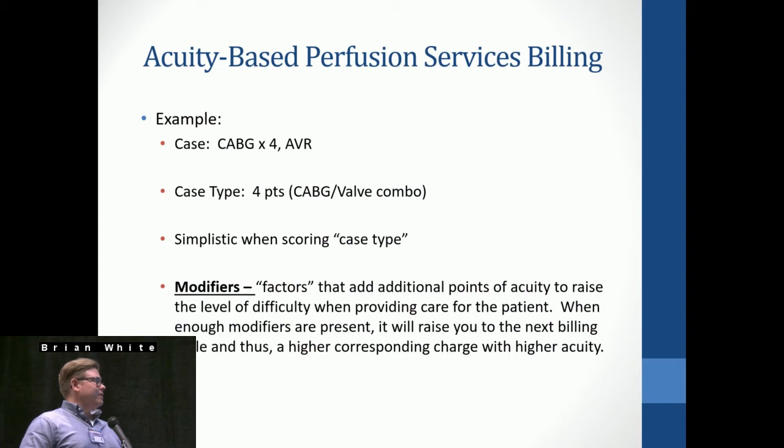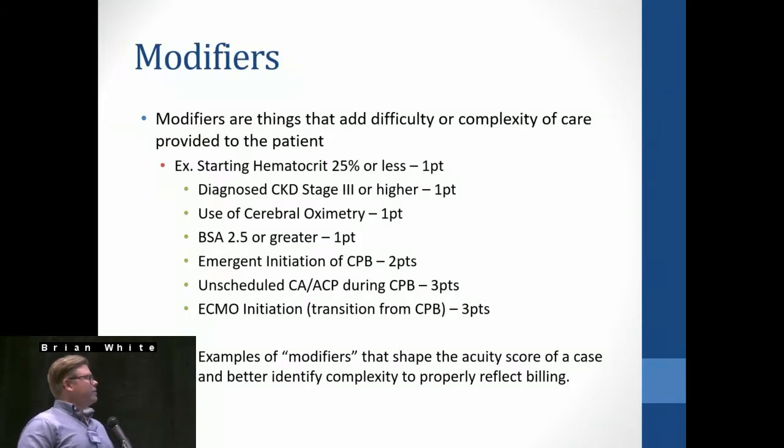So modifiers are simply factors that add additional points of acuity to raise the level of difficulty when you're providing care for the patient. So it's a long-winded way of just saying, if they have organ system issues or low hematocrit coming into it, et cetera, we'll talk about that in a second, those are things that make our job harder. Anything that makes us have to, for lack of a better term, work harder, pretty much, justifies a higher bill. So modifiers can be things like a diagnosed CKD, use of cerebral oximetry, a BSA of 2.5 or higher, emergent initiation of CPB, which is obviously something that's going to be a lot more extraneous as far as dealing with that, and especially ECMO initiation, which is one of the higher point modifiers.